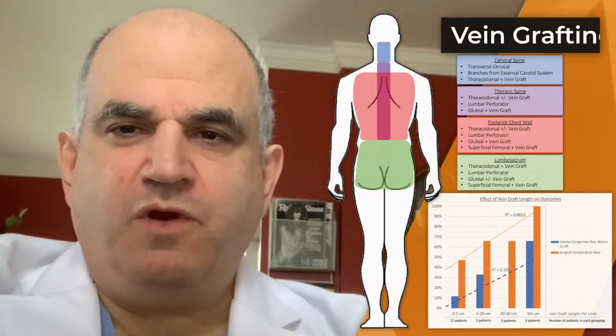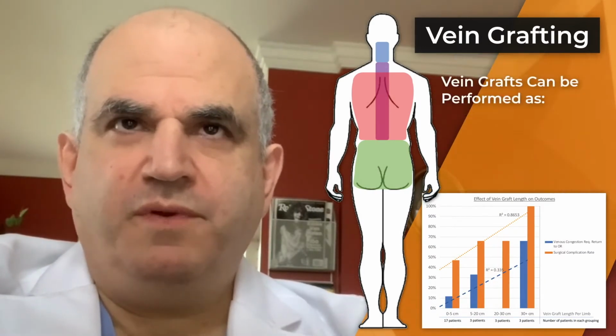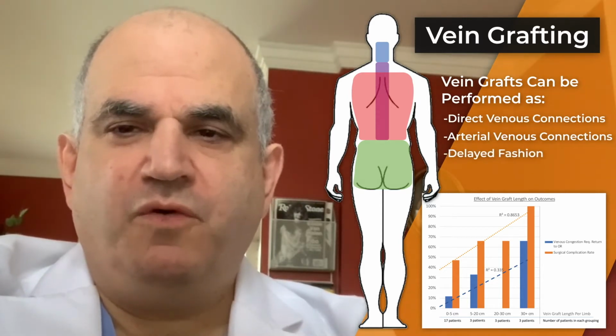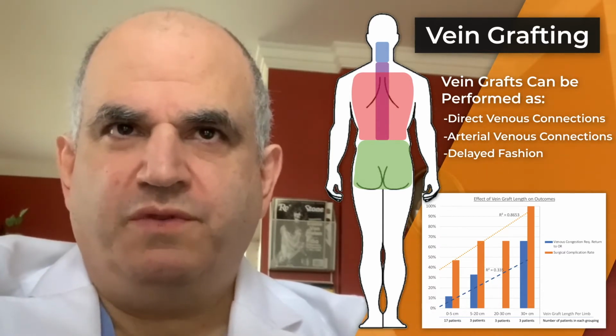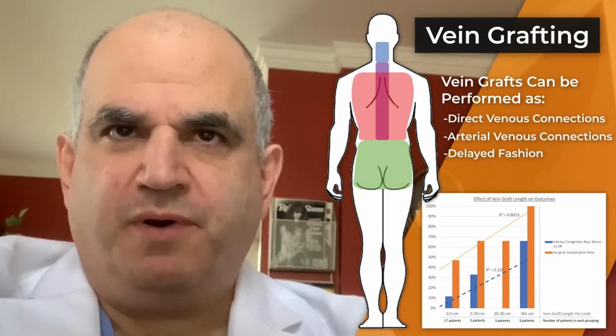Because of the difficult locations of these defects, vein grafting often becomes a necessity. These vein grafts can be performed as either direct arterial and venous connections, or they can be performed in a delayed fashion. This is an extremely interesting and important topic that is explored within this article, and is another reason why I'm very happy that this type of paper is being published.